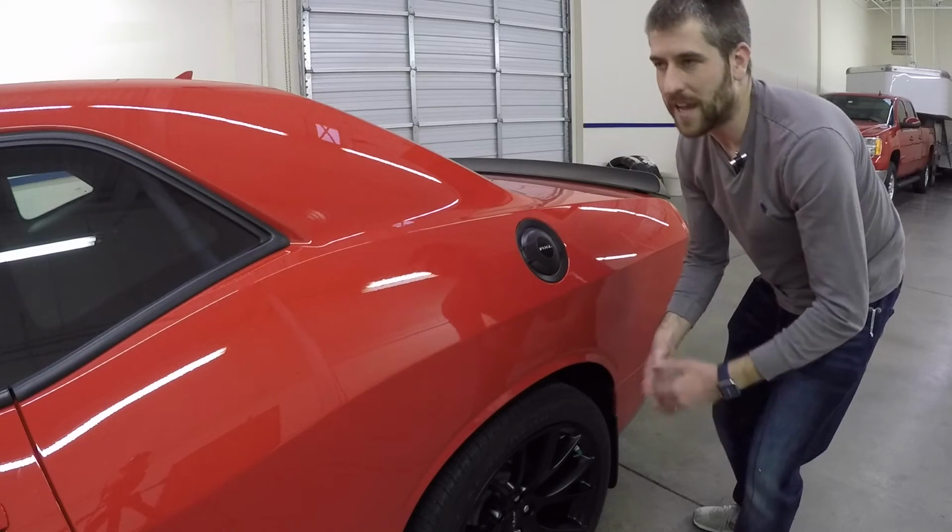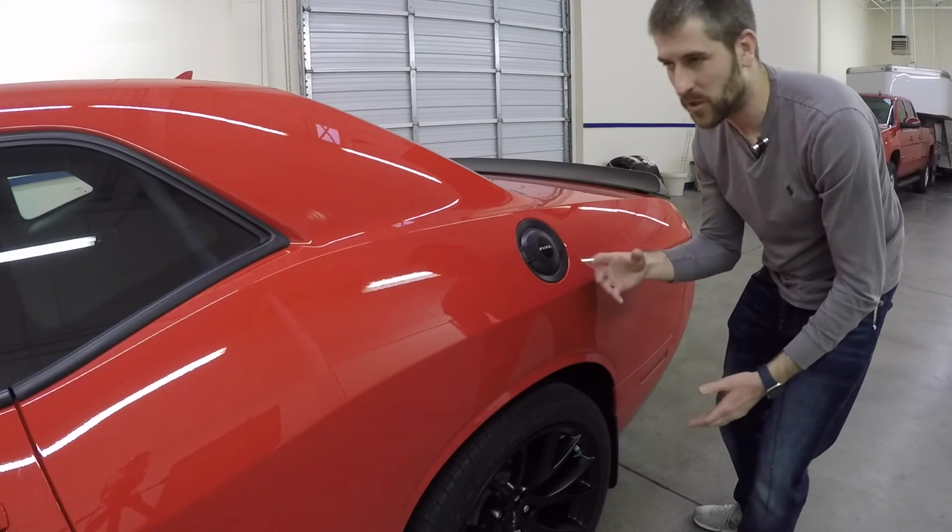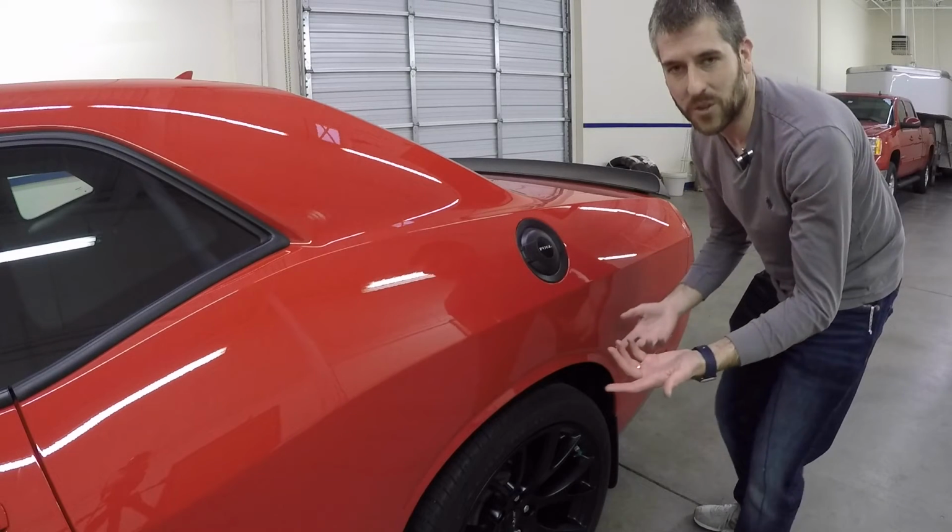You're burning through gas. Where's the... I need to put fuel in it as quickly as possible. Hurry, where do I do it? Oh, the big black door that says fuel.